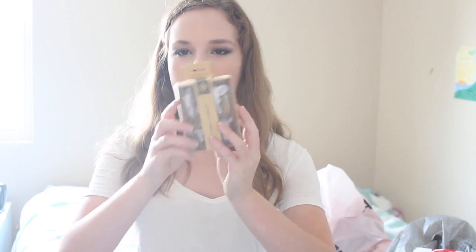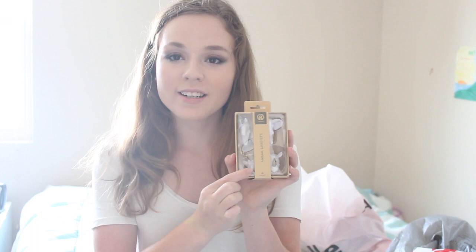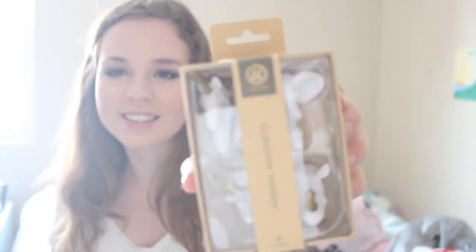And last but not least, this really has nothing to do with school, but I found these and I was in love immediately, and it's totally worth getting. So I found in the stationery section of Target these animal magnets, and they're so cute. There's a unicorn. Anything that has a unicorn, you should just buy it. So unicorn, there's an elephant, there's a reindeer, and a rhinoceros. It's just super cool, and I gotta show you what these look like.